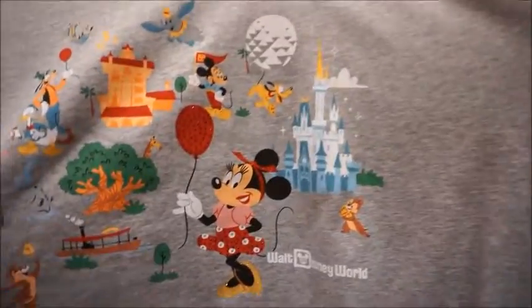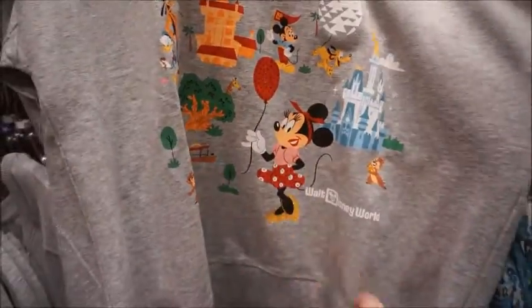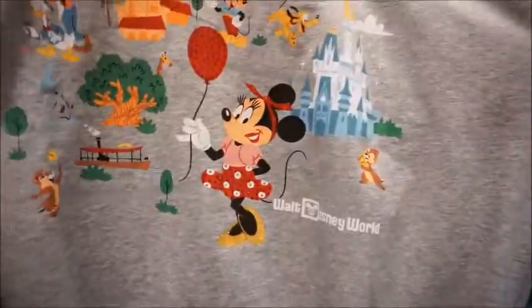Here's the women's shirt. Which, okay, I love. I love that they're doing the high-low, especially since they're wanting you to pair it with the leggings. You've got a little more room in the back. This is really soft. And look at Minnie. She's bedazzled. Look at the balloon. Bling on her balloon, her headband, her skirt. How much is it? $39. That's really cute.